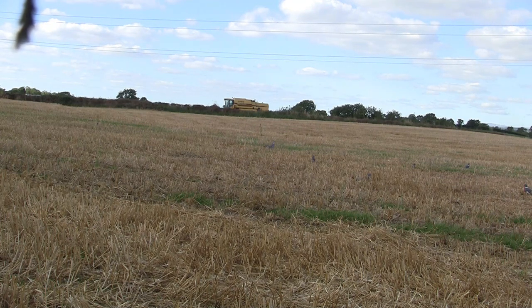I don't know what I was doing that I didn't even notice these birds here until it was too late.